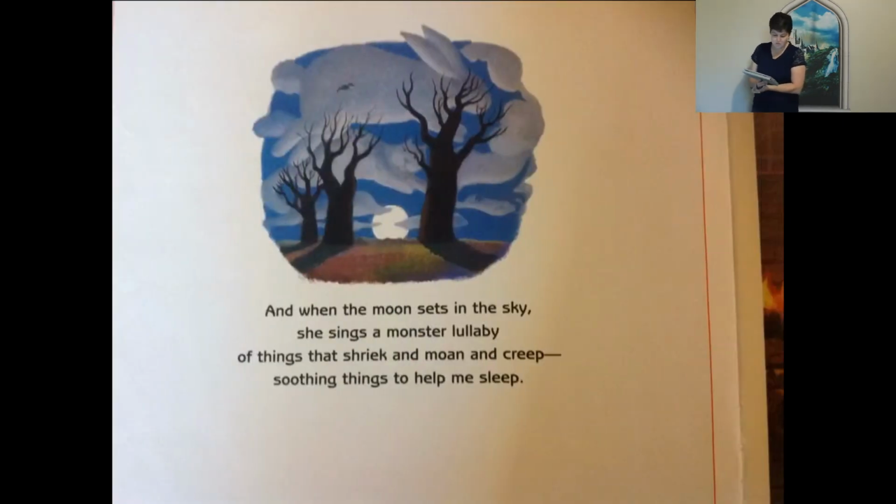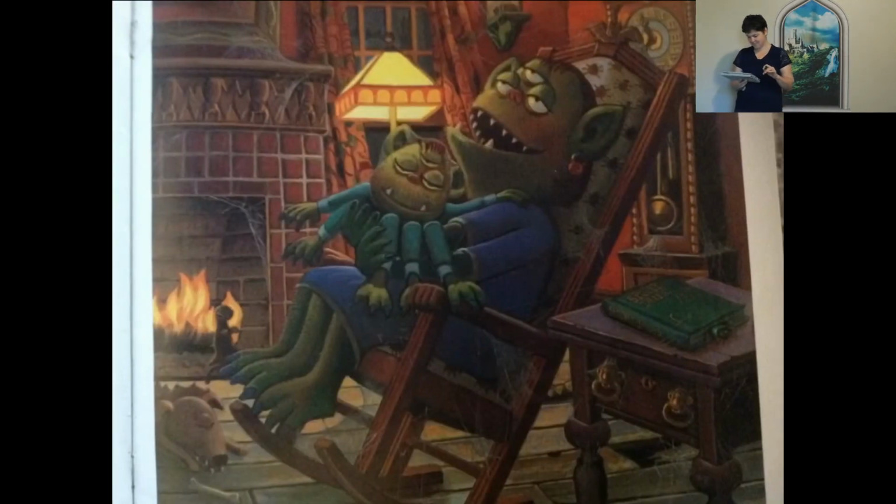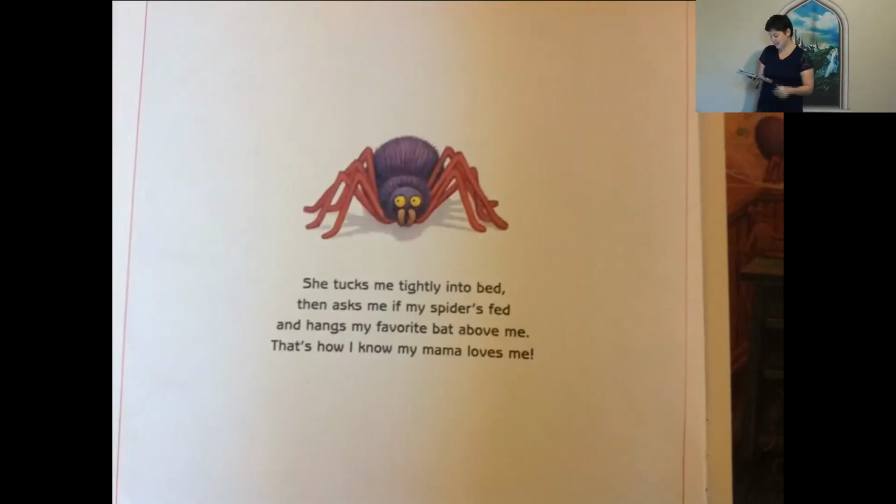And when the moon sets in the sky, she sings a monster lullaby of things that shriek and moan and creep, soothing things to help me sleep. She tucks me tightly into bed, then asks me if my spider's fed, and hangs my favorite bat above me. That's how I know my mama loves me.